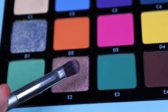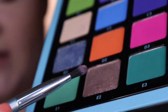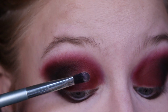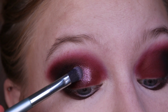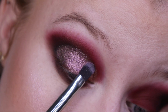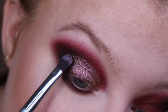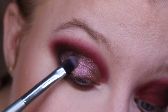I just applied some glitter glue to my right eye, so I'm going to go in with this gorgeous duochrome shade all over my lid. And it seems to be a little bit crumbly, like the blue that I used the other day. So to avoid fallout, I'm going to tilt my head slightly backwards, and then pat this down. Hopefully I won't have much fallout. Once I have all the product down, I'm trying to pat it into the glitter glue so that I might not have any fallout later today. So I'm really patting it in there.